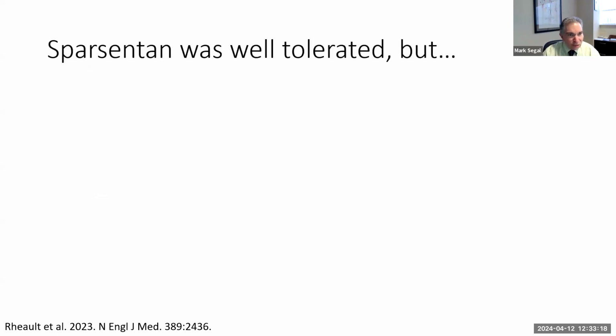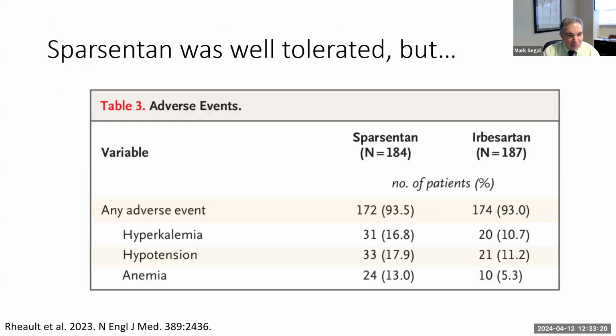Interestingly, sparsentan was well tolerated, but there was an increase in anemia as a side effect. And the authors of the study didn't mention it at all. And I went to the IgA sparsentan trial, and there was also more anemia in the sparsentan arm. So I'm not sure if this is just happening by chance or whether it's real. So further studies will have to show us.